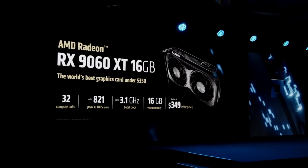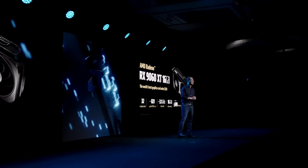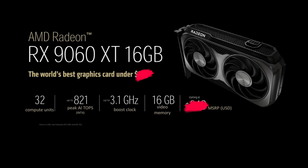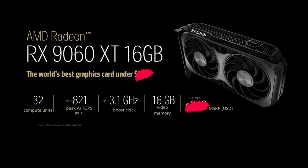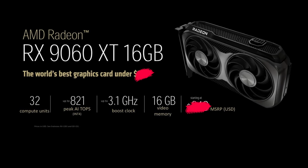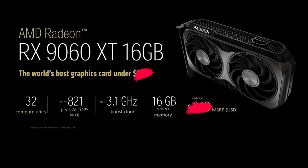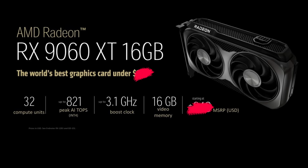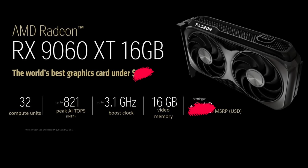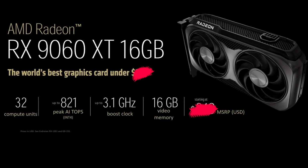Beyond this evolution of FSR, AMD also announced the 9060 XT lower mid-range graphics cards. The 9060 XT features 32 compute units and boosts up to 3.1 GHz and is available in 8GB and 16GB of VRAM variants. At this point, I don't think I have to remind you that you really should not be buying a card with only 8GB of VRAM, be it from AMD or Nvidia or Intel, unless you only play esports titles or 2D platformers or something like that, for which the 9060 XT is probably overkill.